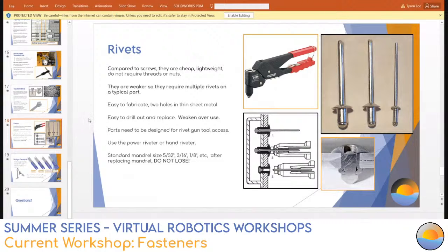It looks like we have one last question. It's been a while since any more came in. Eli again asks, do you normally use full steel rivets or aluma steel rivets with a steel mandrel and aluminum head?